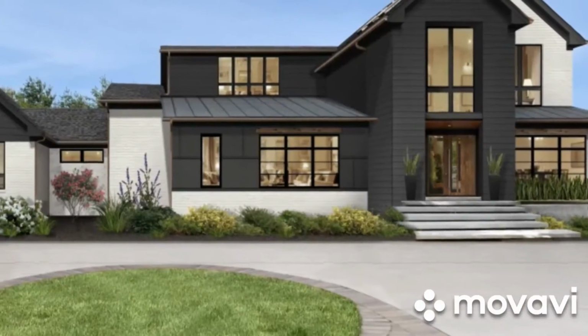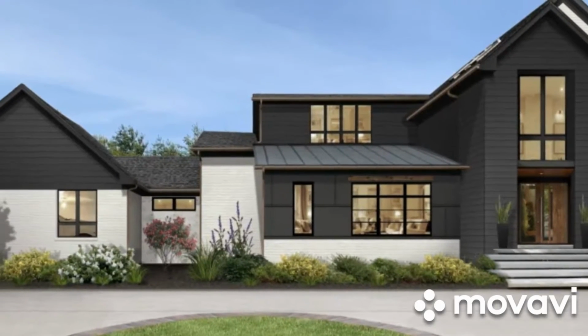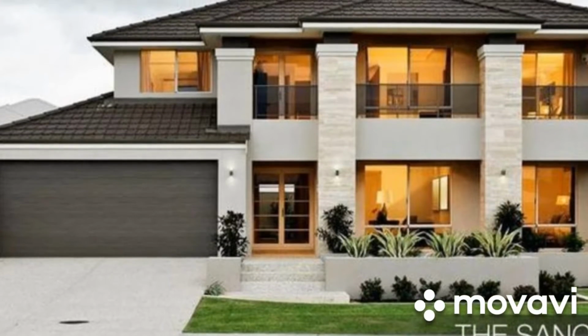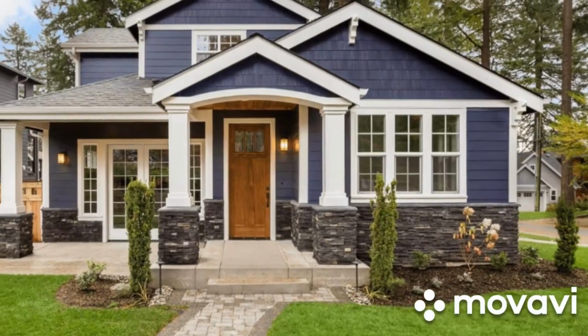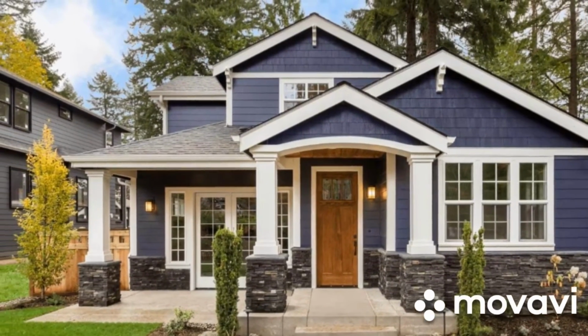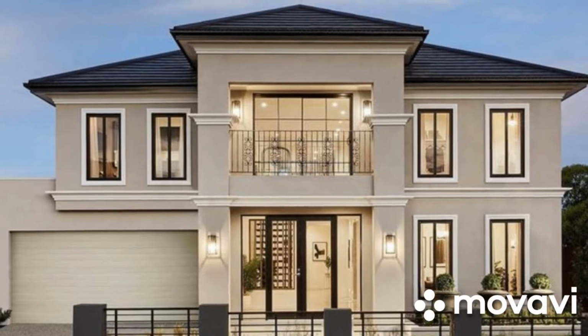Picture a pristine white facade, standing as a beacon of elegance against the backdrop of azure skies. White exudes purity and sophistication, making it a perennial favorite for traditional and contemporary homes alike. It provides a blank canvas for architectural details to shine and offers a sense of spaciousness, making even smaller homes appear larger.